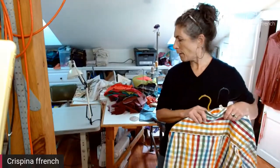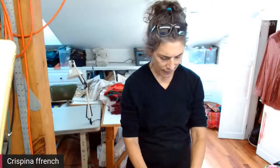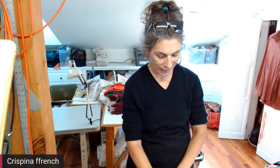Anyway, I'm just going to wing it. Actually, maybe I can do a little screen share here. I haven't done that in the past, but let me see what happens if I try to do that. It makes me nervous. Okay, so the squares are 12 inches, and this is a little sample kit that I put together that's like a mini kit.